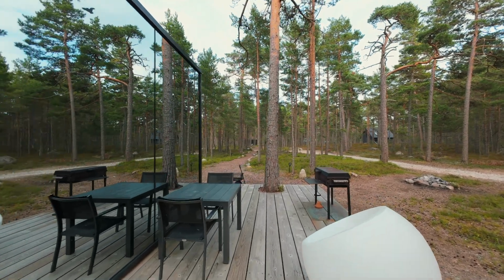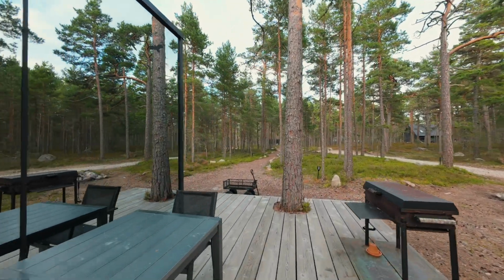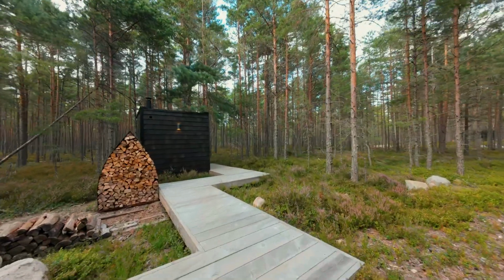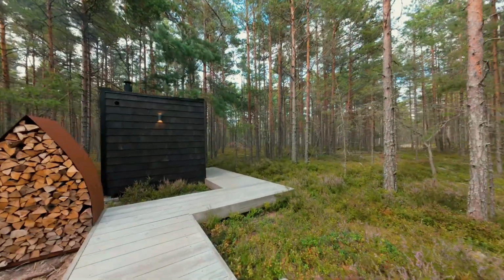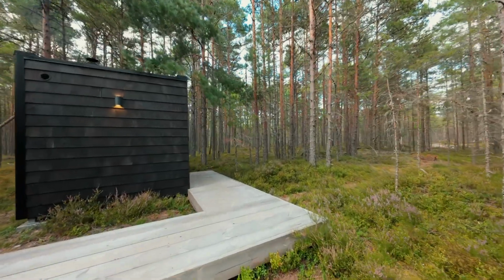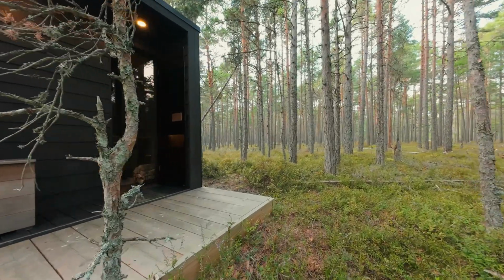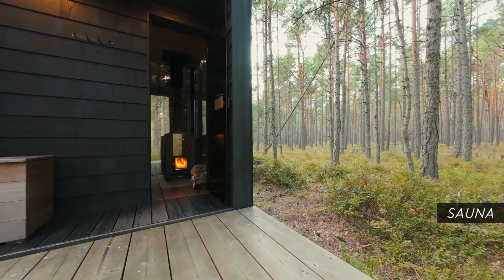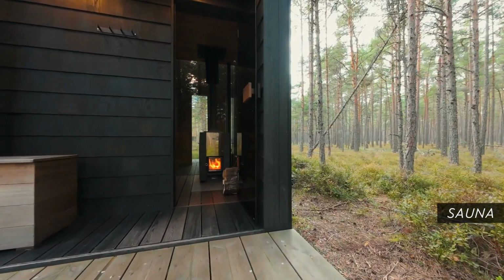Back outside, there is one more highlight left that I really need to show you. It's your private mirror sauna. How cool is that? The sauna is wood-fired and comes with the same great views as your cabin, thanks to the mirror windows.